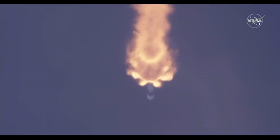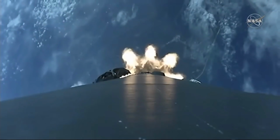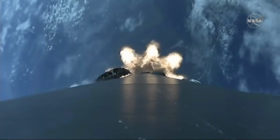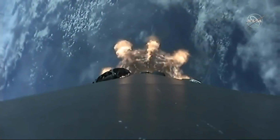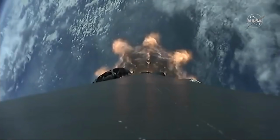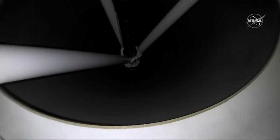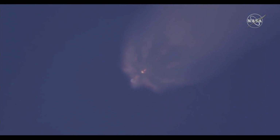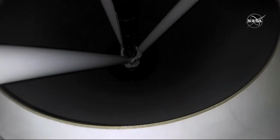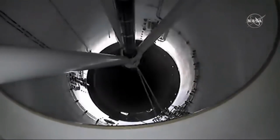Beautiful shot there, looking up the tail end of the rocket. And there's the Cape getting smaller and smaller. Approaching main engine cutoff. And you'll see separation just a little bit right after the engine's cut off. And down they go. There it is. Stage separation confirmed.